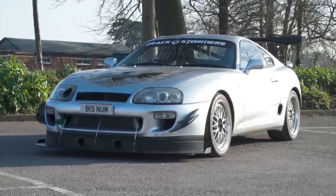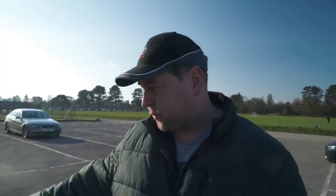Toyota Supra. Twin turbo? Or is it single? It's a single turbo now. So it started off life as a twin turbo automatic. Yeah, I bought the car 5 years ago as a bare shell, basically built it up with parts. I've got, you know, some spares, and this is where it is today.